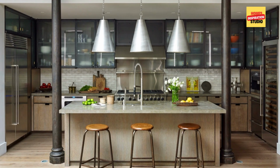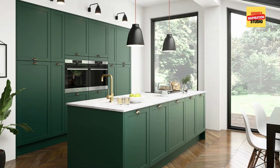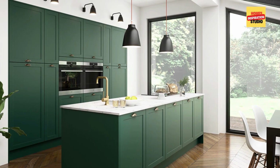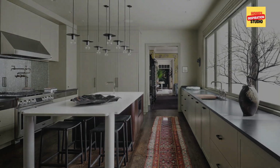5. Smart appliances take center stage. From voice-activated ovens to smart refrigerators that track your grocery inventory, technology is making its way into the kitchen in a big way. These smart appliances not only add a touch of futuristic flair but also make your life easier and more efficient.